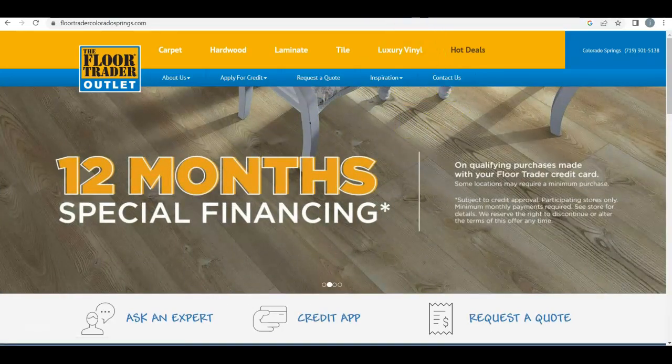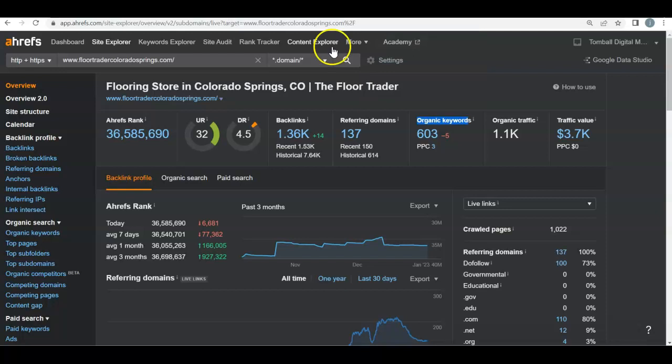But let's check behind the scenes once again and see why they're number one. So first things up, as you can see, their strength is 32 and their trust is 45. And they have 1,300 and about 60 different backlinks helping their website along, as well as they're ranking for over 600 keywords. So let's check them out.